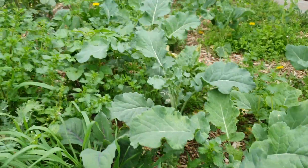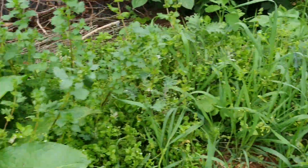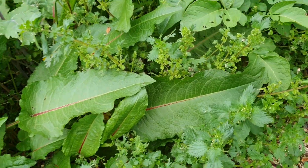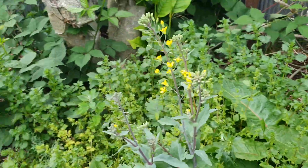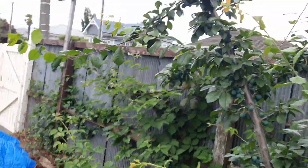As you can see, there's some grass that needs to come out. Dock, if you get stung by the stinging nettle, you can put a dock on it and it takes away the sting. Plus, if you need it, toilet paper.